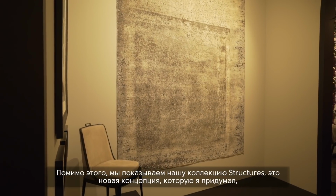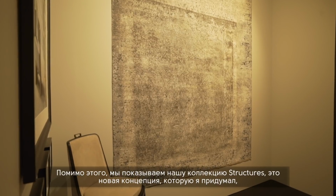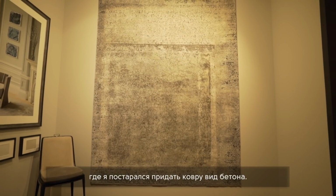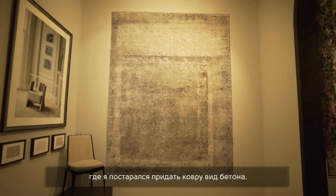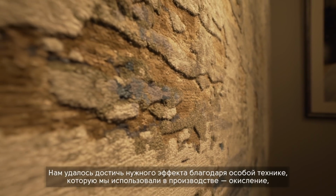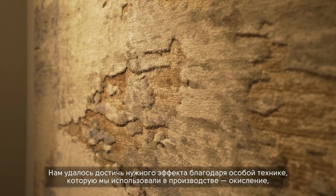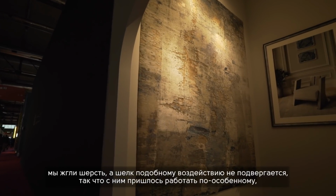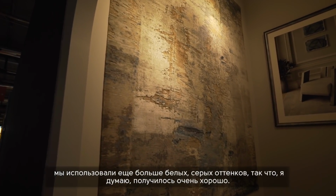Other than that, we are showing our structures collection. It's a new concept I made, where I tried to give a rug the look of concrete, like a concrete floor or ceiling, where you see the cracks and the deeper parts, the higher parts, and it really looks like concrete. I think we really achieved that due to the special technique that we use in production. Oxidizing: we burn the wool, the silk doesn't get affected, you get a 3D effect, it makes it even more white, more grayish. I think it really worked out well.